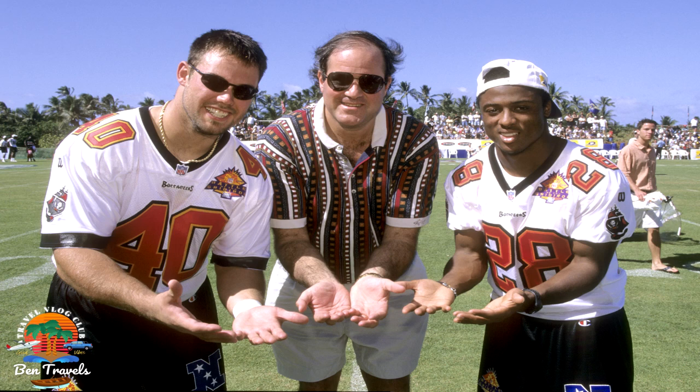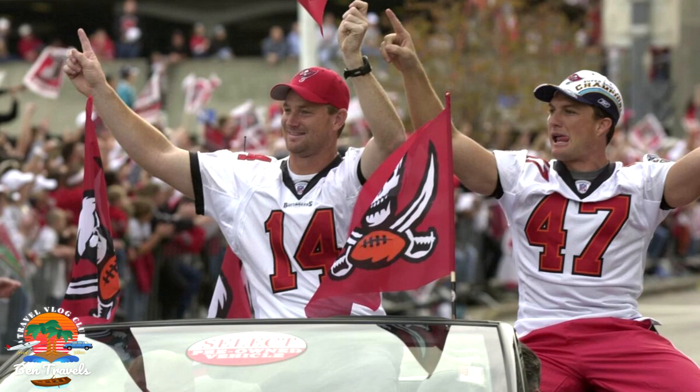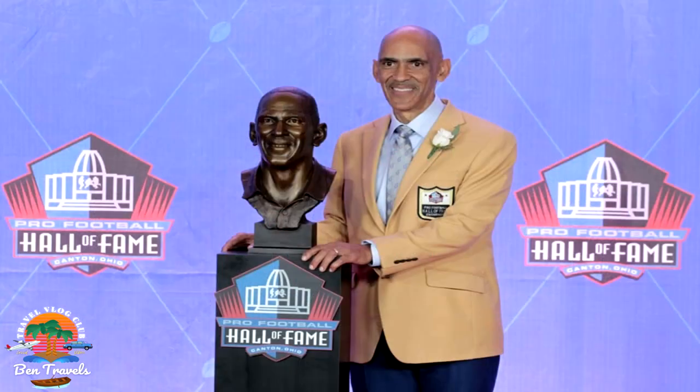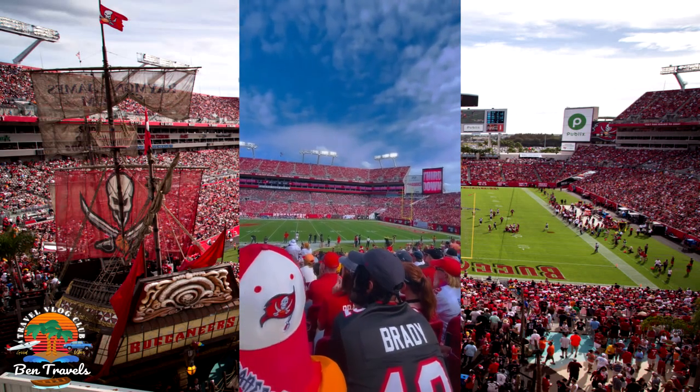Warrick Dunn, Mike Alstott from the 90s all the way into the 2000s, Keyshawn Johnson as well, USC alum and great, and them winning the Super Bowl in 2003. So they built that team from scratch, added some free agents. Dungy unfortunately didn't get to win it with the team. He left the year before they won. And that's what made me a Buccaneers fan, was that 2003 team.